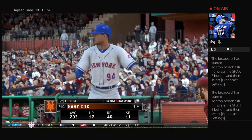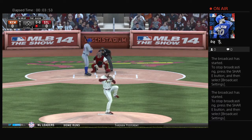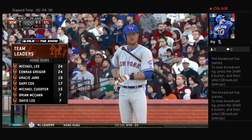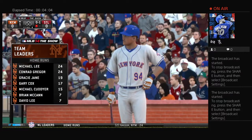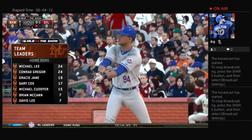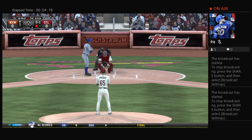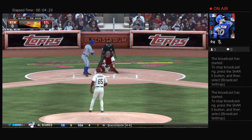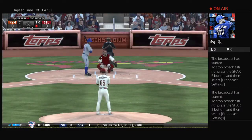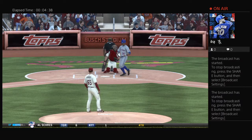Gary Cox will stand in, and he wasn't alone in wearing the collar in last night's ball game in which the team could muster all of 1 run. Fastball in there for a called strike. Off the plate, 1 ball, 1 strike. Bases are empty, 1 man out. And this is fought off at the plate as it's chopped foul.